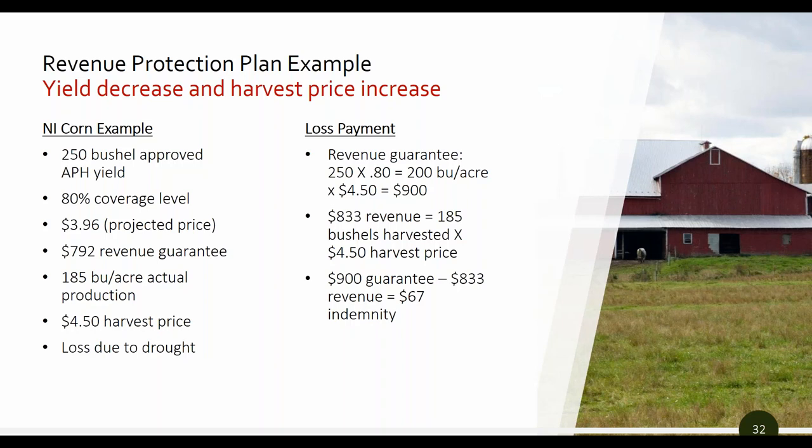So with revenue protection, the revenue guarantee increases when the harvest price is above the projected price. So remember, in this example, we're going to assume a harvest price of $4.50. This exceeds the projected price of $3.96. In this case, the revenue guarantee is increased to $900. Okay, you can see that in the second column, the first bullet. We get that by taking the 250 bushel APH yield times the $4.50 harvest price and then the coverage level.